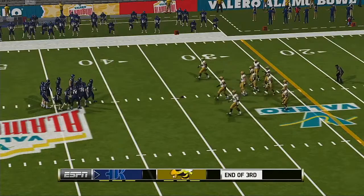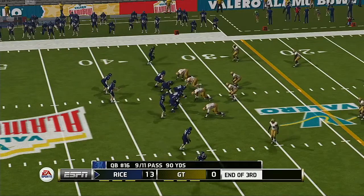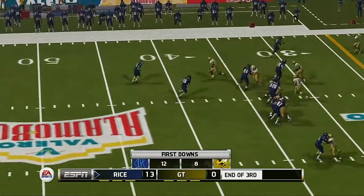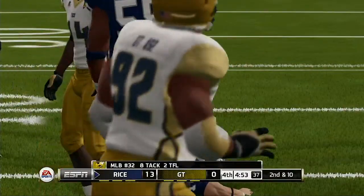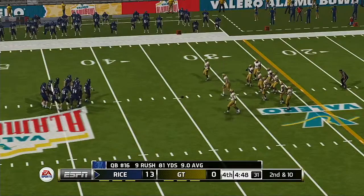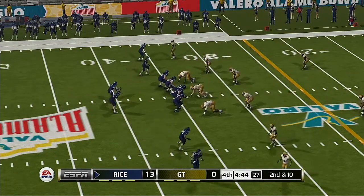All right, we're just about set to start action here again in the fourth quarter. Taken down around the 35-yard line. He wasn't decisive at all on that option, and once he kept it himself, there was no place to go. From the 35-yard line, second down.